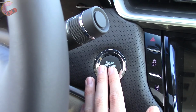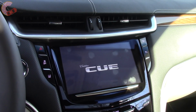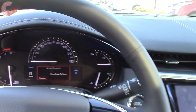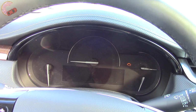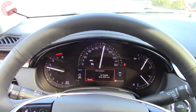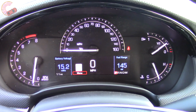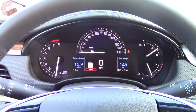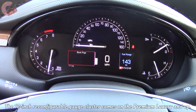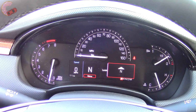Press the standard button to go. When you do, this 8-inch display will fire up. It has the brand new version of CUE, which we will look at extensively a little later in the video. Unfortunately for the gauges, we have the, to be frank, hideous base gauges, instead of the 12-inch digital ones that are also offered. It does have a large 5.7-inch multifunction display, which has the nice ability to choose 3 of your favorite things to be up at once. And there are many different things to choose from.